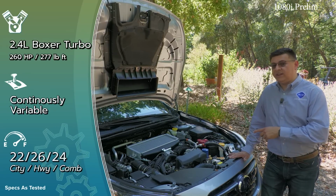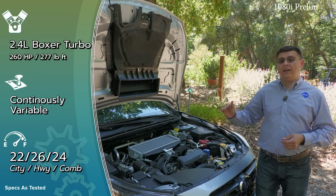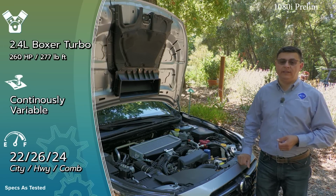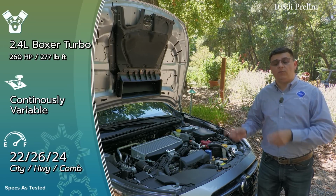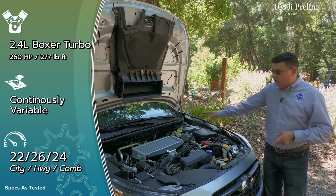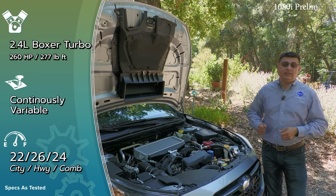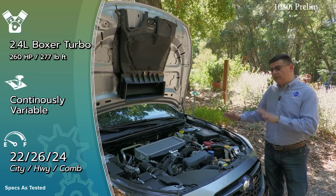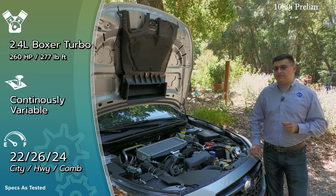The downside to that is that when you're cruising along at regular highway speeds, the engine is revving higher and fuel economy ends up suffering a little bit. This drops down from 26 miles per gallon combined down to 24 miles per gallon. So even though this is a 2.4-liter turbo, not a V6 or a V8 like you might find in some of the competition, fuel economy is actually a little bit closer to some of those larger displacement options.